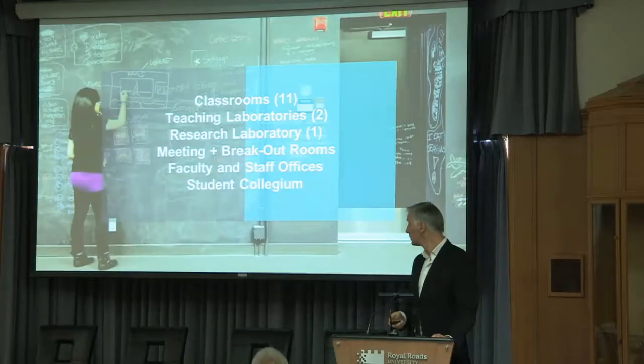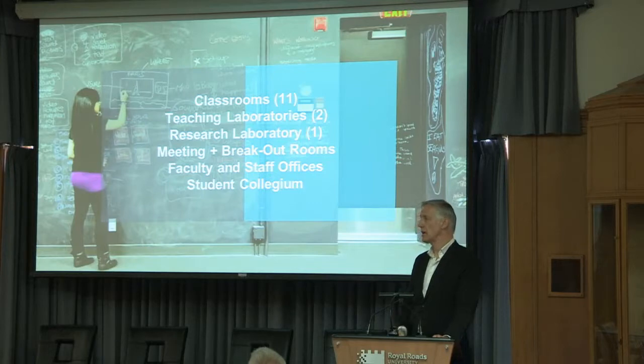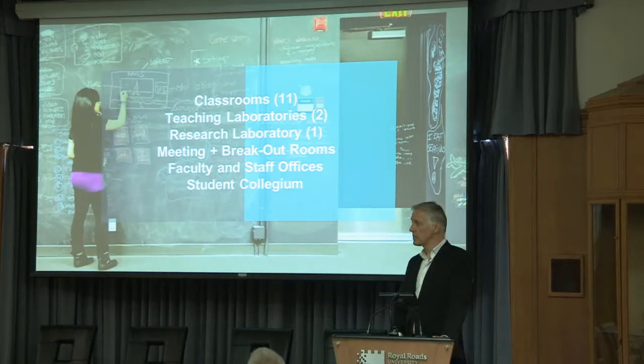Today, we're marking a transition as we move forward to its new role as an undergraduate hub. It contains, or will contain, approximately 11 new classrooms, some teaching laboratories, and a research lab. A number of meeting and breakout spaces, some socialization spaces for students, faculty and staff offices, and what we're terming a student collegium, and I'll talk about that a little more in a second.